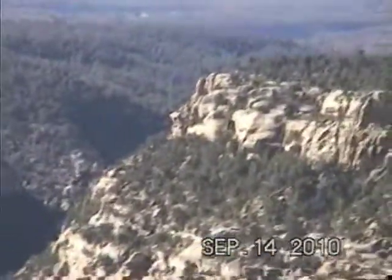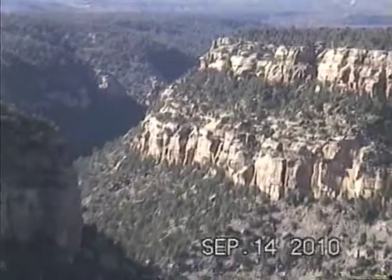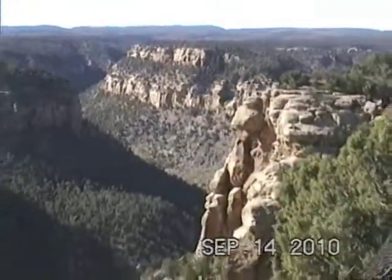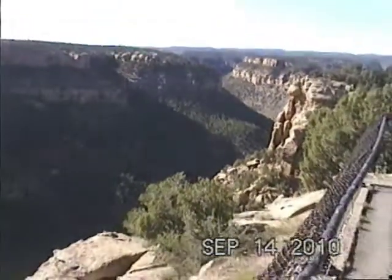We're on the top of the canyon here. This is the Navajo Canyon. There's an overlook. We're on our way to the next dwelling of the Pueblos. But we stop here because these are the canyons.